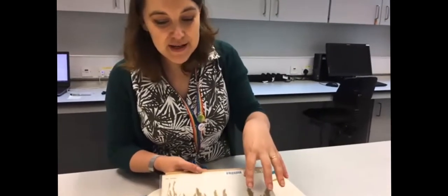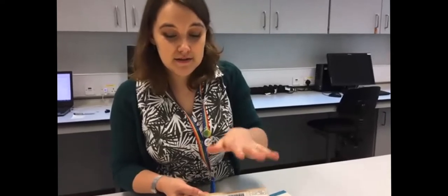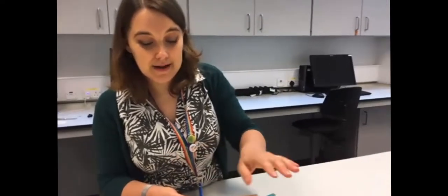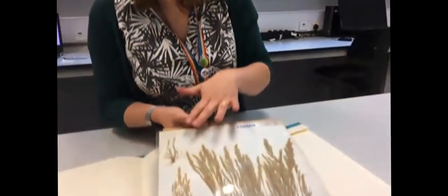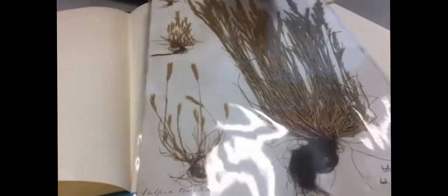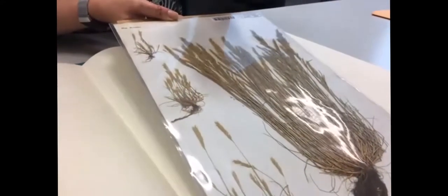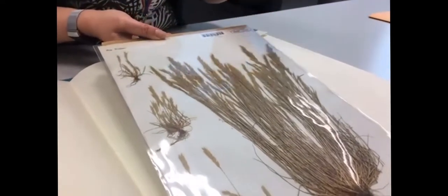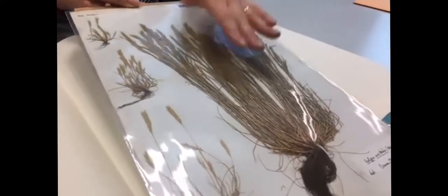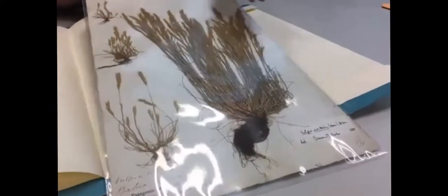But here you can see we have a grass specimen that Darwin collected on the voyage of the Beagle, and he has collected multiple representatives of what at the time he thought were the same species. Subsequently, they have actually been identified as two different species growing in the same place, but he collects in a very similar way to Henslow, where he's collected the same plant growing in slightly different ways, and he's documented that all together.